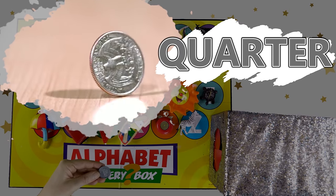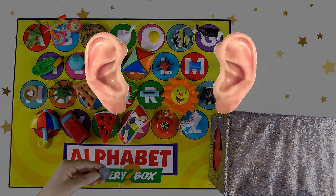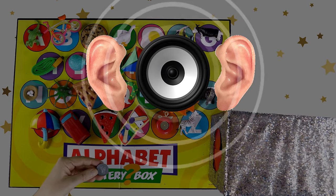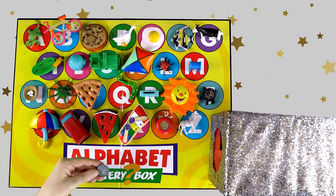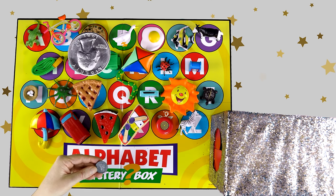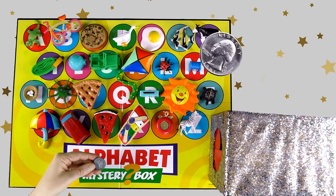Do you remember the secret? Each letter makes a sound. Let's turn on those ears. Turn up the sound. Let's say the word together. Quarter. What is that magic sound? Listen very carefully and you can hear it first. Qua, quarter. Did you hear the first sound of quarter? What is that magic sound?